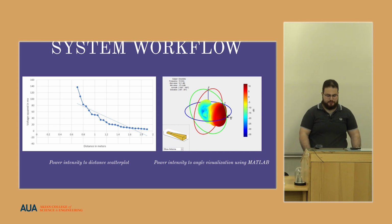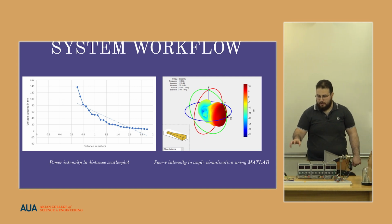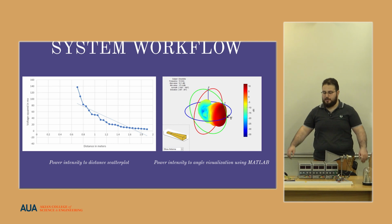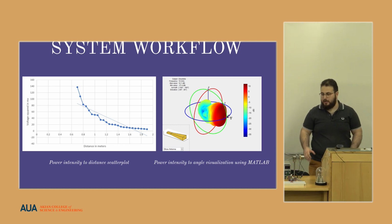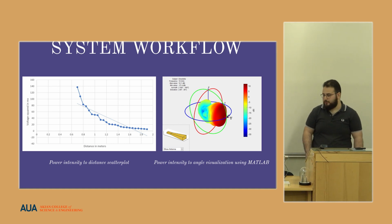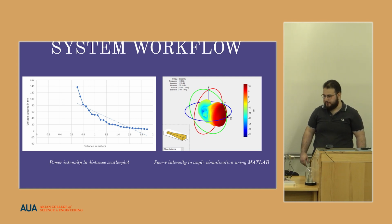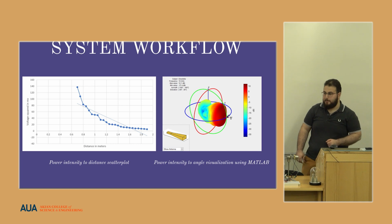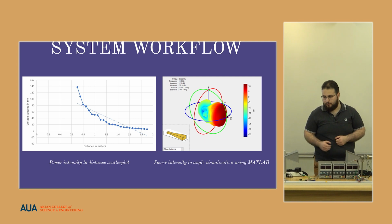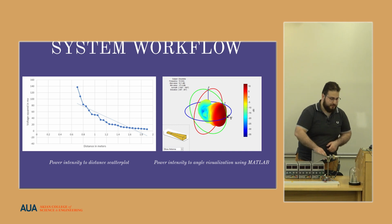On the left part, you can see a simple power intensity to distance test. I took our two horn antennas and placed them approximately 1.9 meters apart, and each step of measurement is 5 centimeters closer than the previous one. The scatter plot presents voltage squared with respect to distance, because when we measure the voltage in the receiver part, the square of that voltage should be proportional to the power generated in the transmitter part.